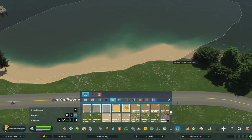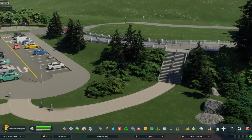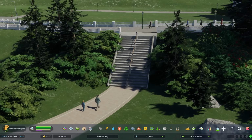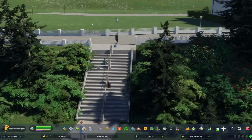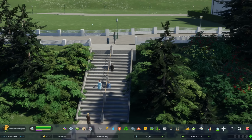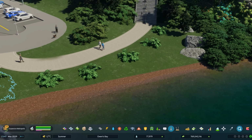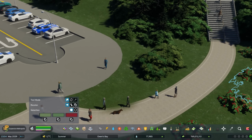Now, of course, a resort needs a private beach. As you can see, the terrain issues there with the stairs, that's about the best I could do with it. I'm sure there's a better way of doing it, but that's what I came up with.